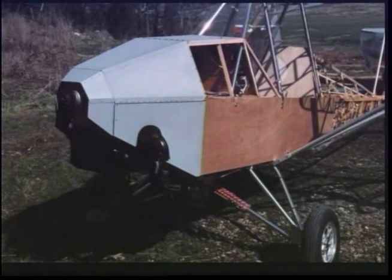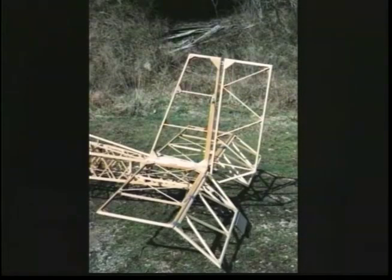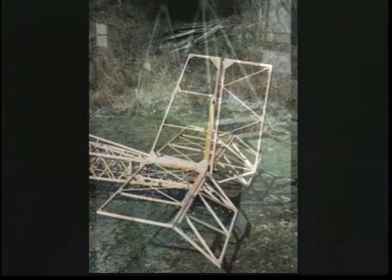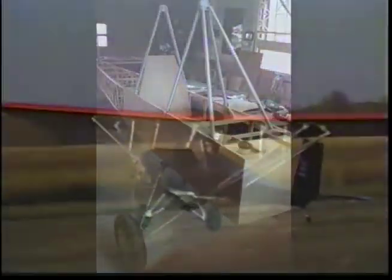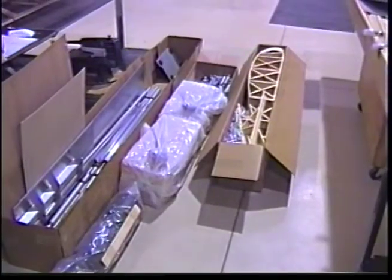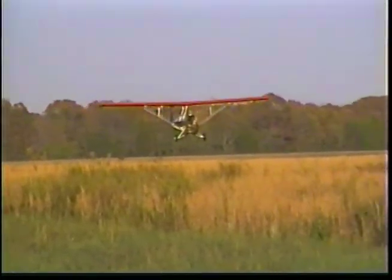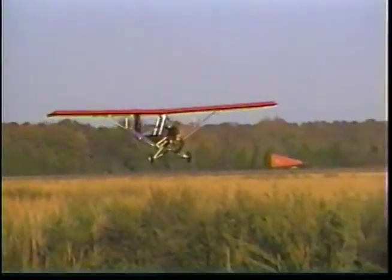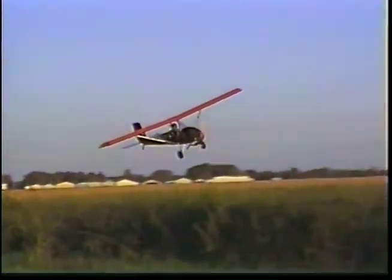One of the primary considerations with the Sport Parasol is the simple wooden construction. With its step-by-step plans laid out for anyone to follow, you can start building in your garage right away. And if you want to get in the air as quickly as possible, Loehle Aircraft offers pre-built parts to speed up your building process. Based on some of the most classic designs in aviation history, the Sport Parasol defines the idea that sometimes the old ways are the best ways.